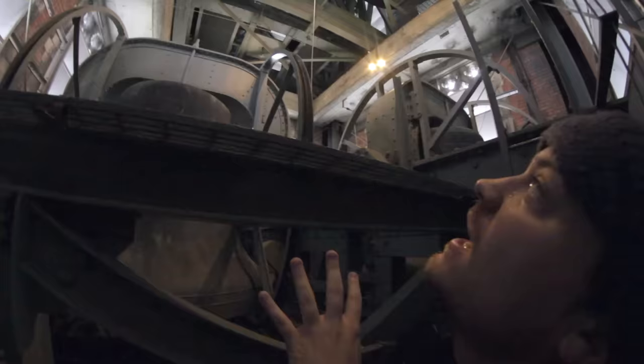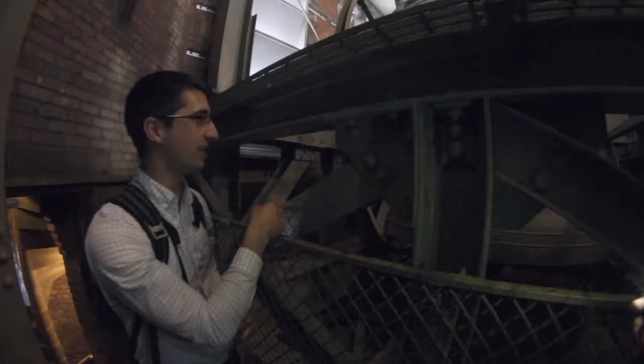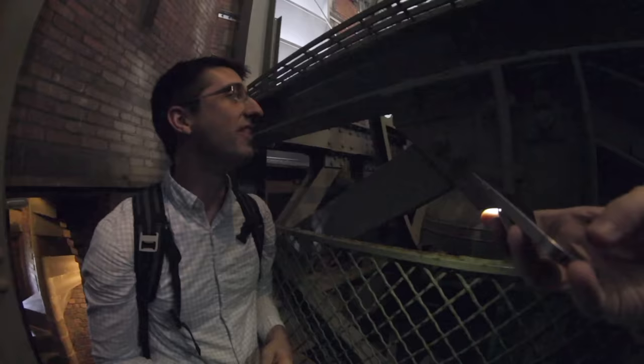How many bells are here? These are the largest bells. So there's 14 bells altogether right here, and there's another 58 bells that are still higher up. What's the range of the instrument? This plays a low C sharp, two C sharps below middle C. And then the highest note is also a C sharp. It's 6 octaves in total, the instrument.